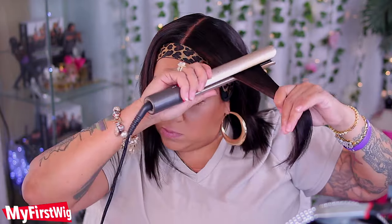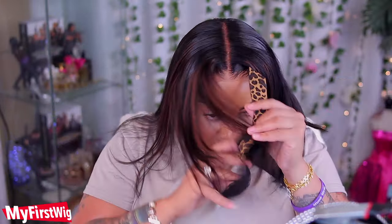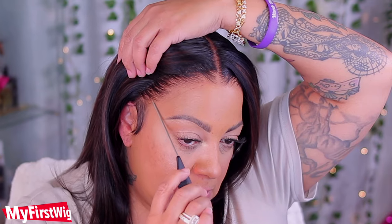I did forget to mention, do you see the highlights in this bob? They're very chic. They're very subtle. It gives this bob like a whole different vibe. I like the highlights. It came out super nice. The highlights are not too much. And if you want the lace to look as natural as possible, try some of the foam. As you guys see right here, glueless, baby, glueless. Okay. Really, really good for you.